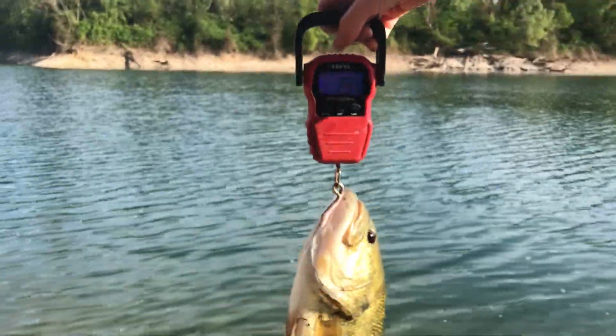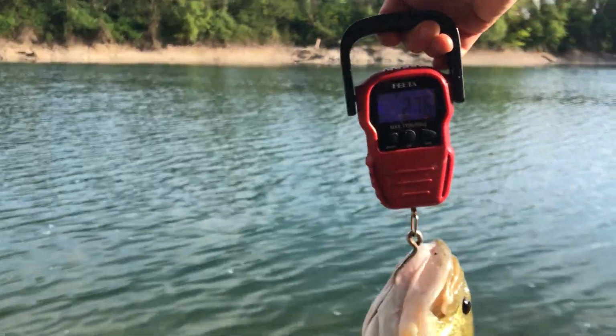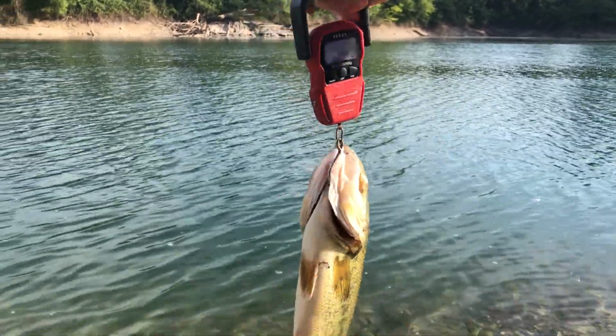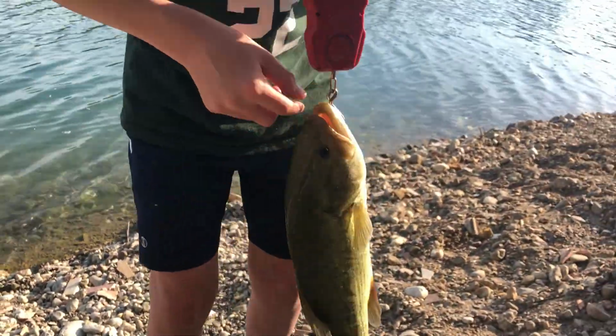All right, there we go. We're trying to get the measurement. There it is. 2.76 pounds. So another beautiful largemouth bass. We caught him again on the same rig, right on the shore.